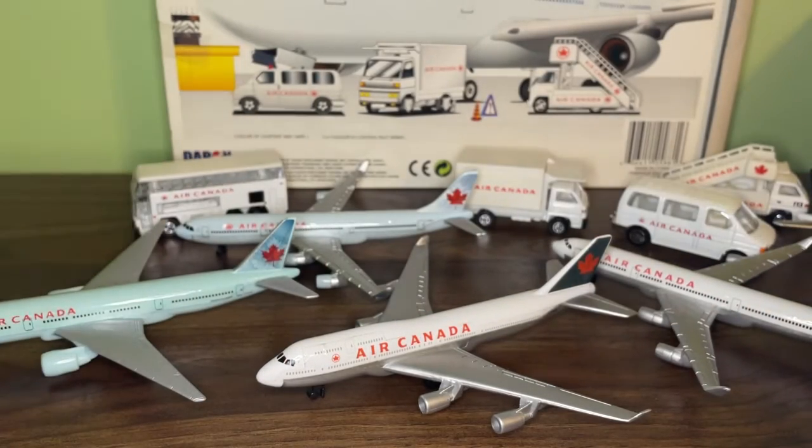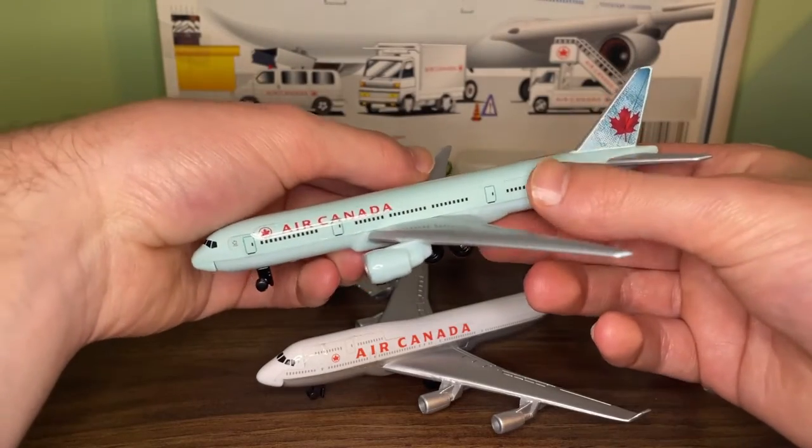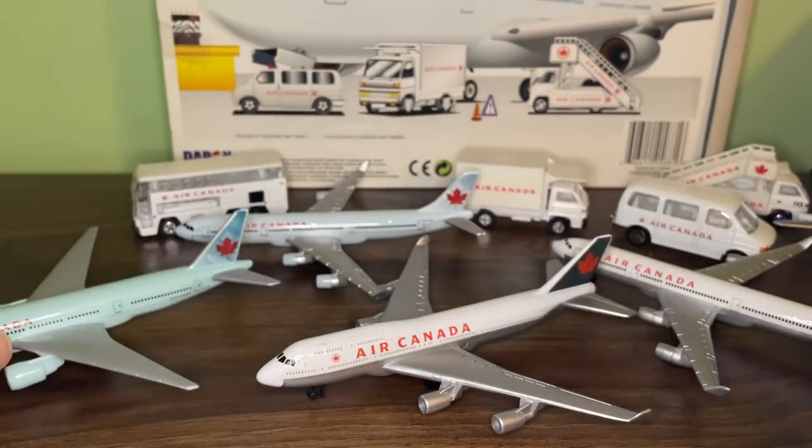I'll have to check to see. I don't think I have the other mint green 777, but I'll have to check my collection and see if I do have it or not.